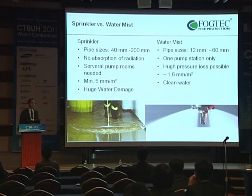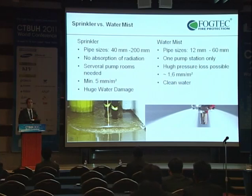It's a high pressure pipe, but it's much smaller. The normal branch pipe in a building is around 12 millimeters. You will hardly see it. And even the main risers in large buildings are not more than 60 millimeters.